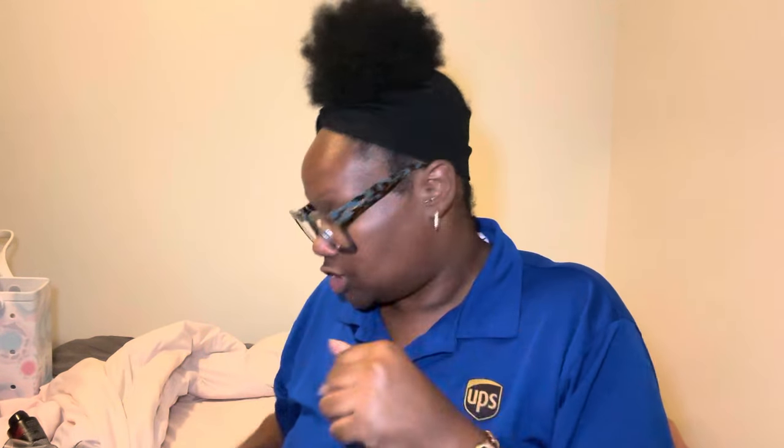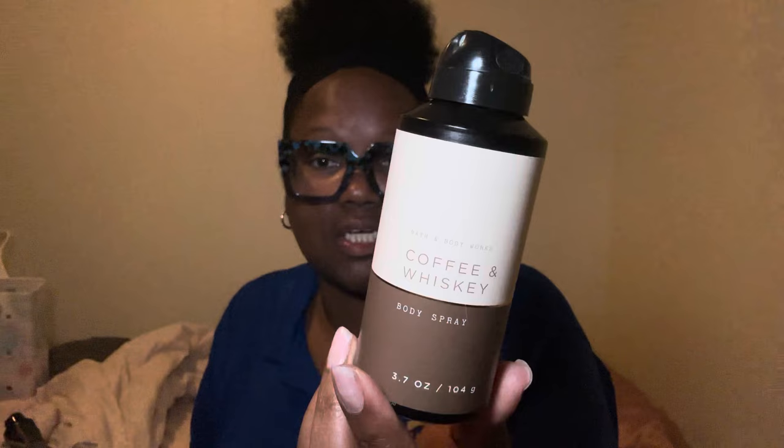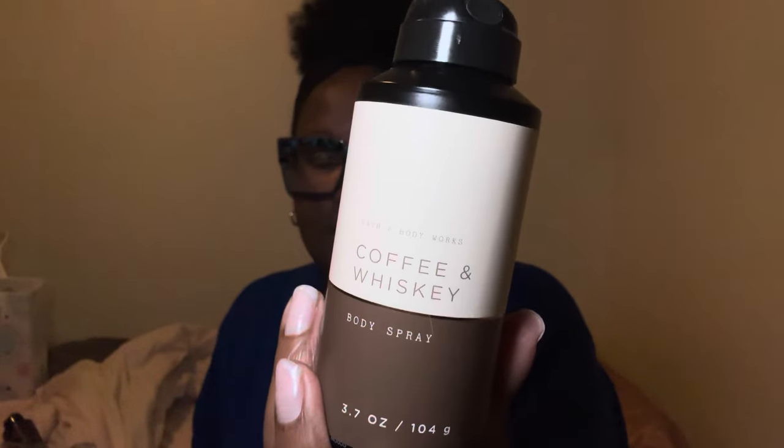So, we're going to start off with the Coffee and Whiskey. And I don't think they have this on this website. But if you ever see Coffee and Whiskey, I do suggest this. I'm a big fan of Coffee and Whiskey. I love the cologne and the body spray and the body cream. Like, they all smell really good to me. And even though it's from the men's section, I'm trying to tell you, us ladies can still wear this as well. And it just smells so good on us. And I've had compliments from men telling me, oh, you smell good. And they're like, what you got on? I'm like, coffee and whiskey. Mm-hmm. But anyway, that's one of them.